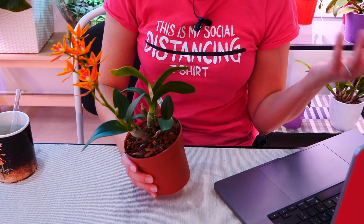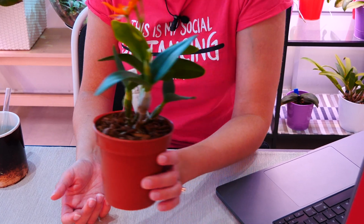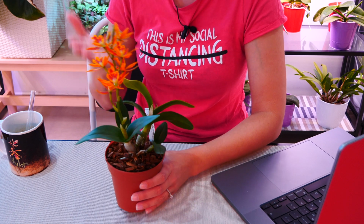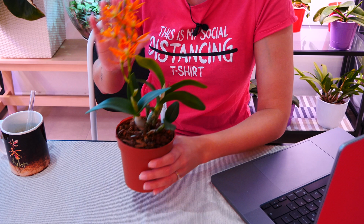Is it a new orchid? Is it an old orchid? How old is it in my collection? Did I transfer it from a different type of medium or not? Too many details for my brain. If I repot it, I'm not going to fertilize it for a month and nothing bad will happen, just to be safe, and that's my rule.